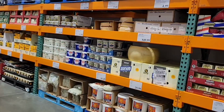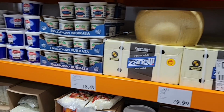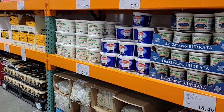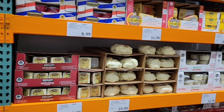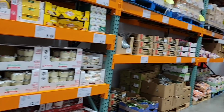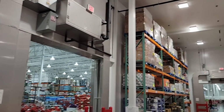Now my big wheel is here. Look at that. $850. You know, I show that in another, like a Kroger video when it's on display. I go, yeah, there it is. And this is a wholesale. Can you imagine how much that thing costs at a regular store if they sell it? So yeah, like I said, this is where you kind of go in.